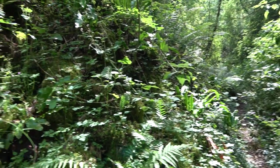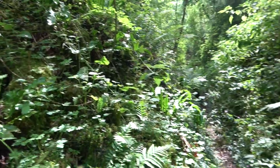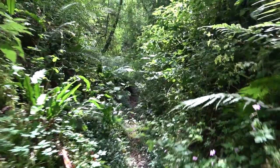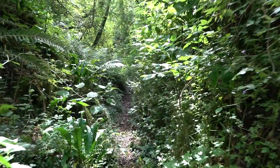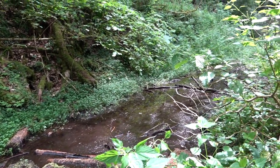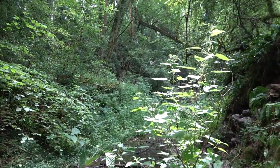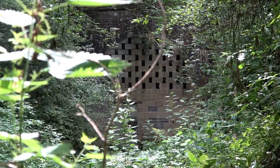It's got very narrow here. We've had an embankment fall. Have to squeeze through here. Another damp patch. And this one, I think, is impenetrable. But we can see what we came to see, down there, which is the tunnel.